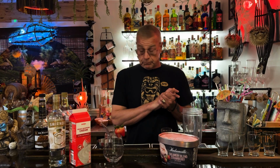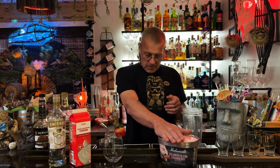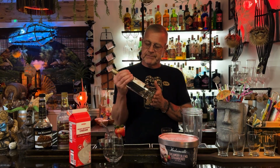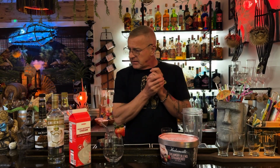It's really simple. You're going to need strawberry ice cream. You're going to need fresh strawberries, which I have pre-cut. A little heavy whipping cream, and then in order to make it boozy, vanilla whipped cream vodka. All of this stuff can be had easily. It's pretty straightforward. Super simple, super easy.